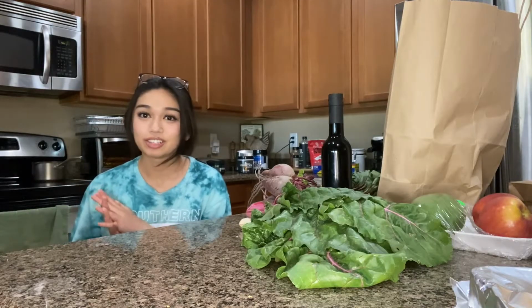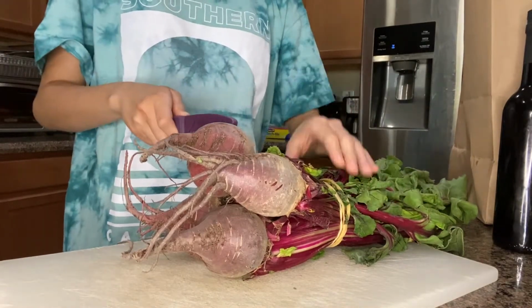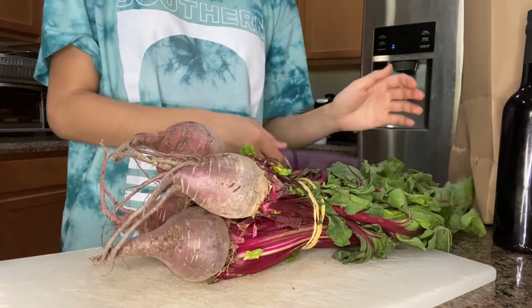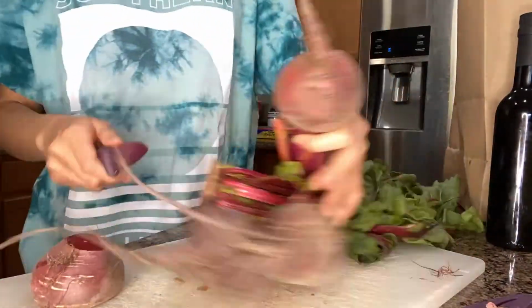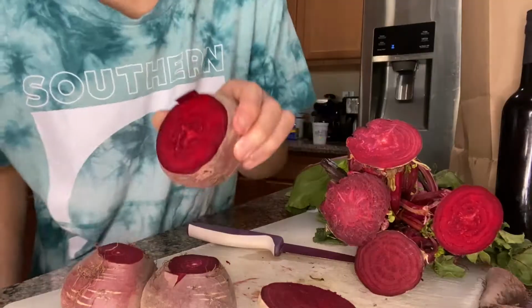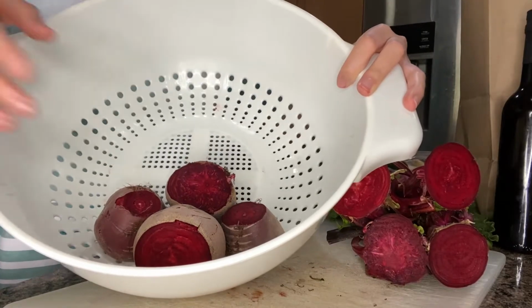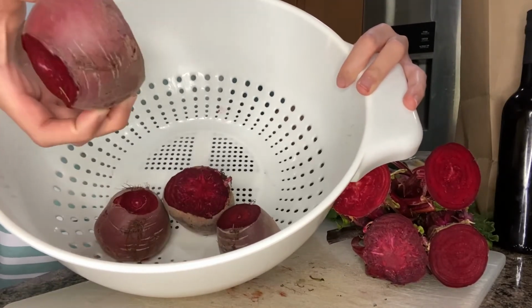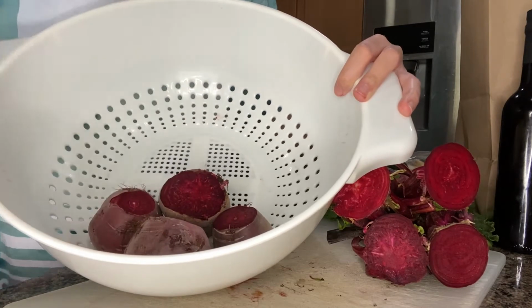Now let's get started. So first you're gonna have to deal with the beets, and what you're gonna do is cut off this long stem end and then cut off this little root area. These are what your beets should look like after they're cut. Now I'm gonna go ahead and rinse off all the dirt from these beets, and then we're gonna use a potato peeler and peel them.